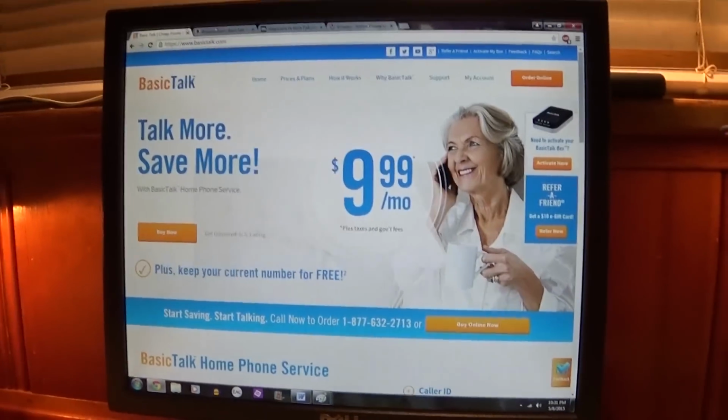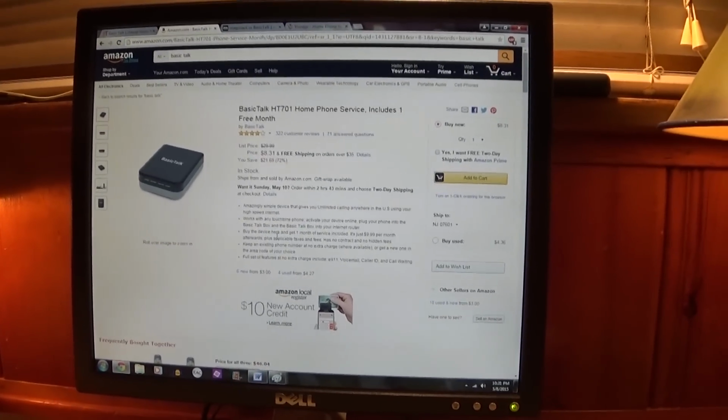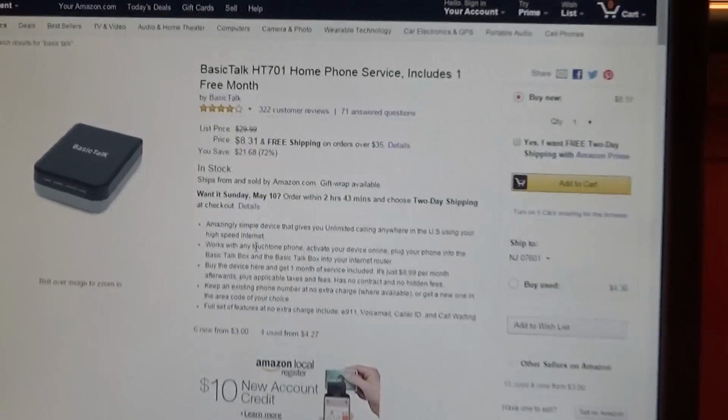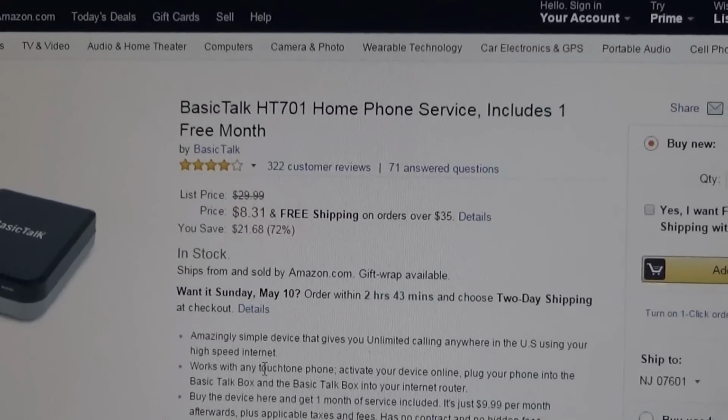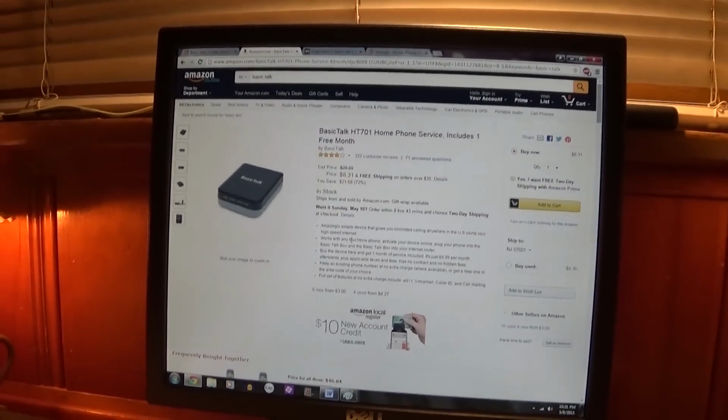So $9.99. Looking online on Amazon, they sell this exact same adapter for only $8.31 and free shipping. So if I were so inclined to actually wait for one to come here, I could have bought one and saved myself a few dollars. But really no sense in doing that since the ones at CVS were marked down 50%.